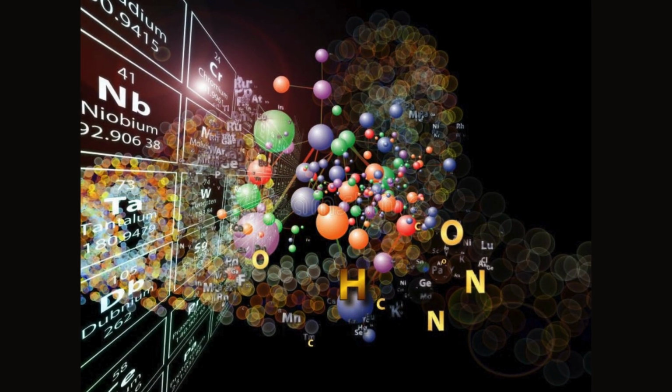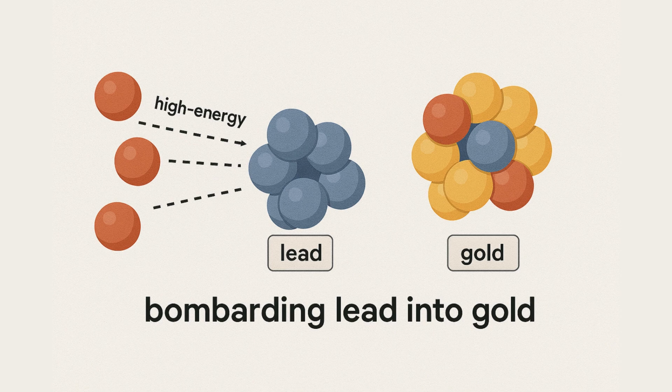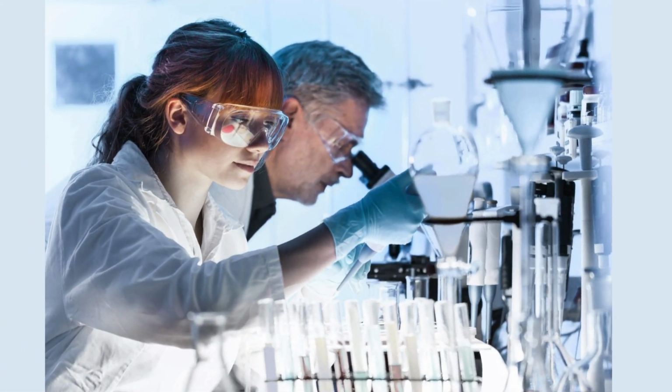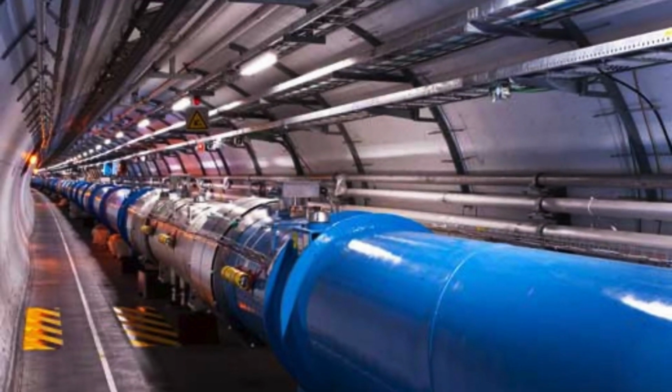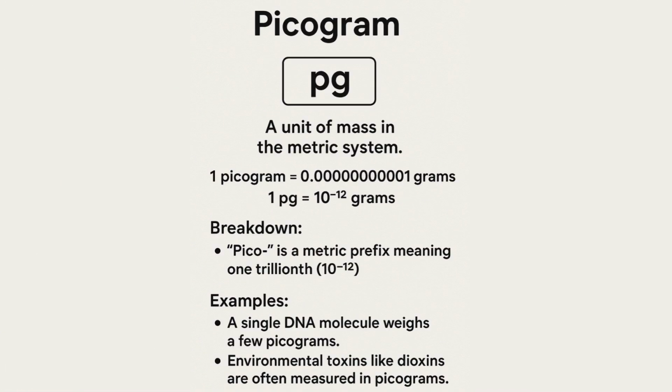In 1980, researchers at Lawrence Berkeley National Lab in California succeeded in turning bismuth, chemically similar to lead, into gold by bombarding it with high-energy particles. More recently, in May 2025, CERN's ALICE experiment revealed that over the last decade, they had used the Large Hadron Collider to replicate and enhance mechanisms first explored in 2002. The result? Around 260 billion gold nuclei were created during 3 experimental runs, a staggering figure in number, yet totaling only about 90 picograms in mass.